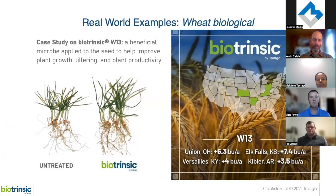I'm going to focus this morning on W13, which has been a product we've had around for several years, and kind of show you here. This is this last growing season on the right, some yield improvements we saw with our Biotrinsic with this W13 product across the state shaded here.